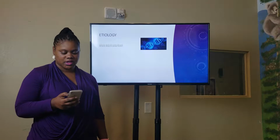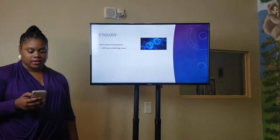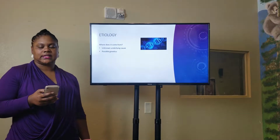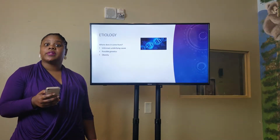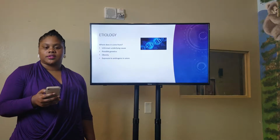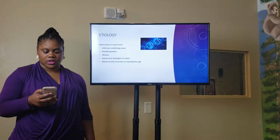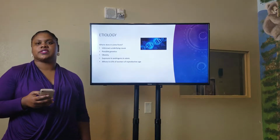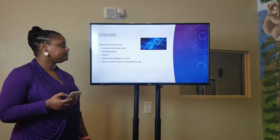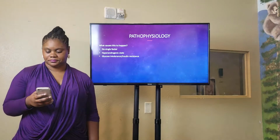Etiology. The etiology of polycystic ovary syndrome is unknown. Some people like to say that it might possibly have to do with genetics. Obesity plays a factor. Also, exposure to androgens in utero. Polycystic ovary syndrome affects 6 to 15% of women at reproductive age, and it's the #1 cause of infertility.